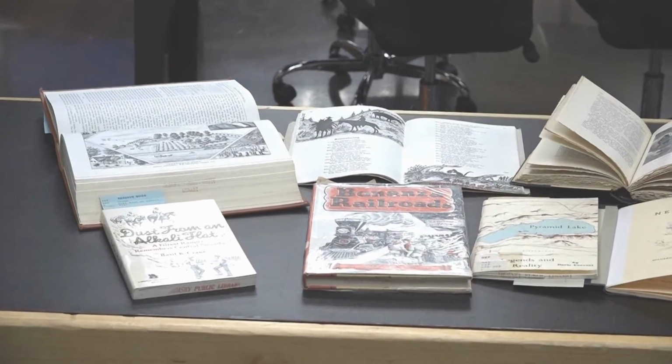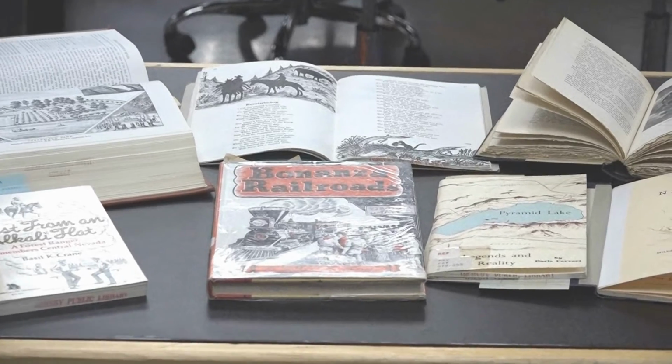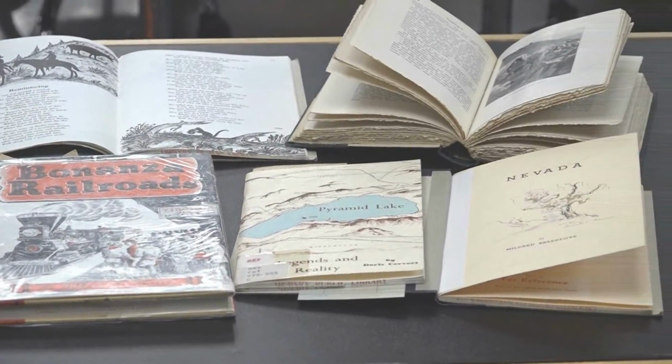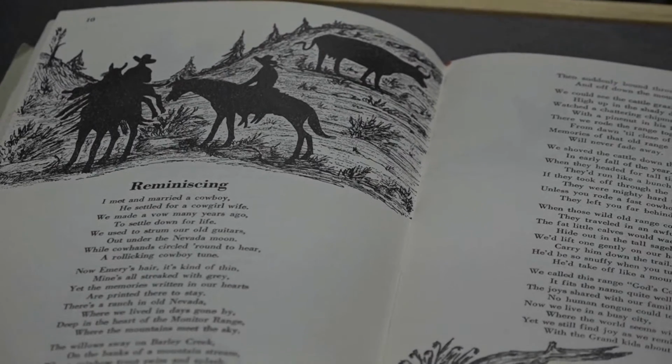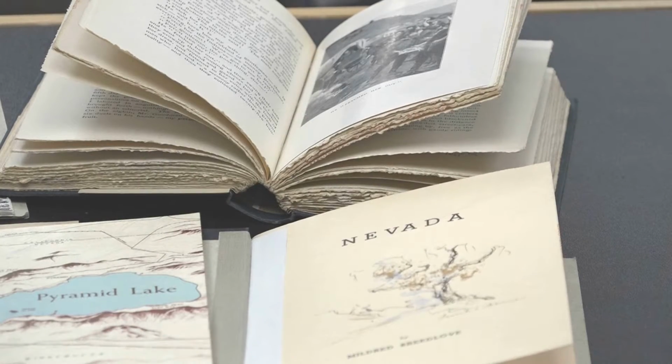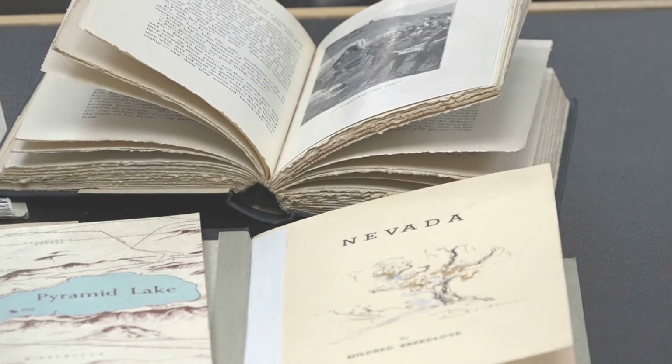Well, this is not a typical library. This is more than just a book on a shelf. Tell me how you developed it into what it is today. So we are going to look at the past, present, and future of the library. What we have here are some books from our reference collection, and we have a very strong Nevada-specific reference collection. You'll see here some poems, so we have some literary art. We also have some illustrations that grace the covers of some of these books.